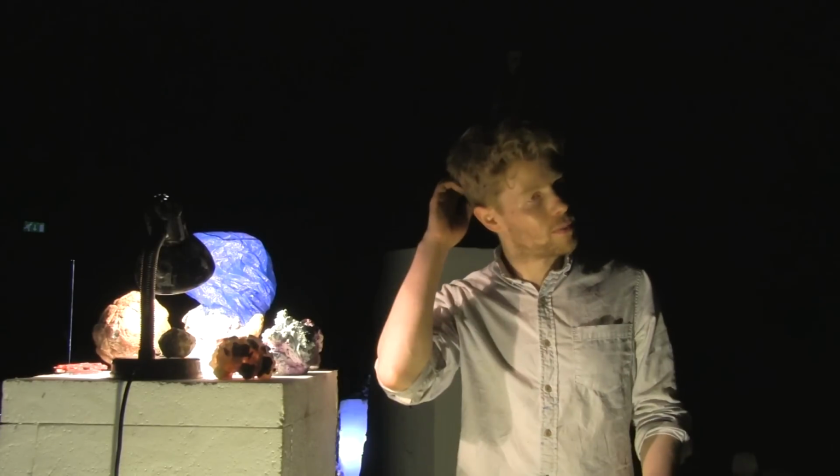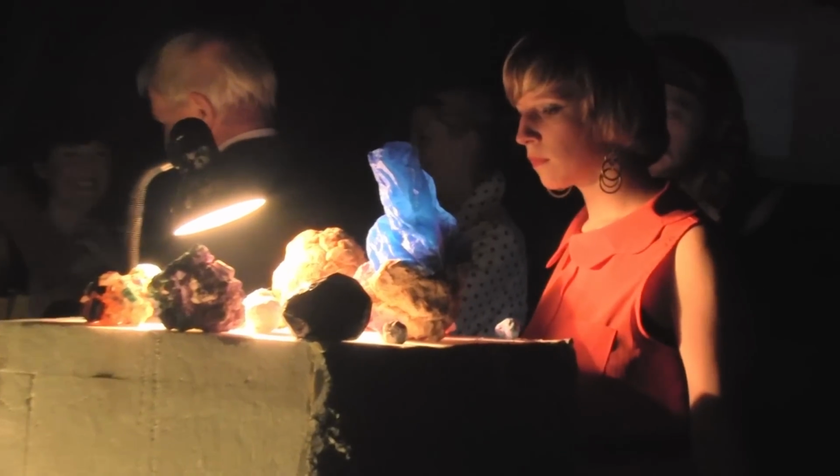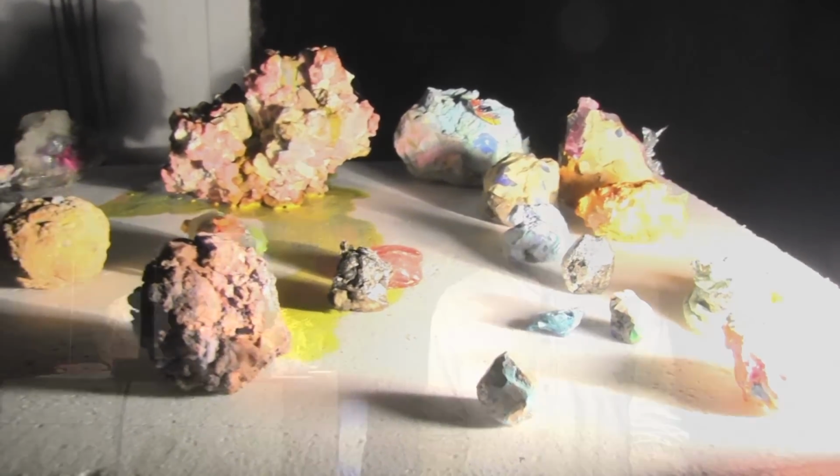That could happen 5, 10, 15 times in 15 different ways, and all of these branches of different ways of making things begin to happen. And that's a mode of thought. And you'll be able to see different types, or different subspecies of species of sculpture in the show.